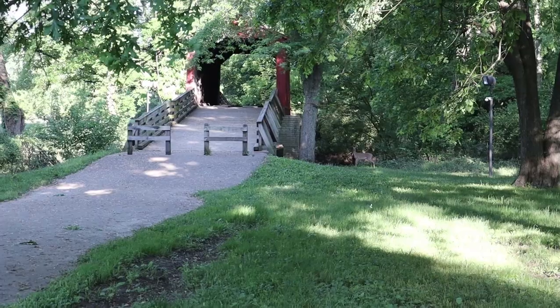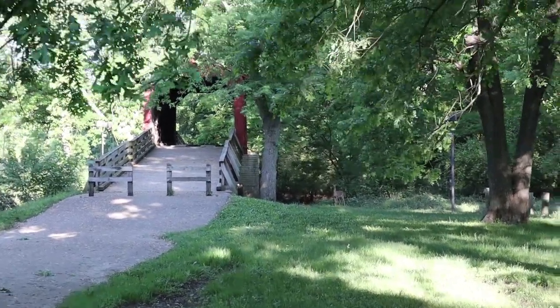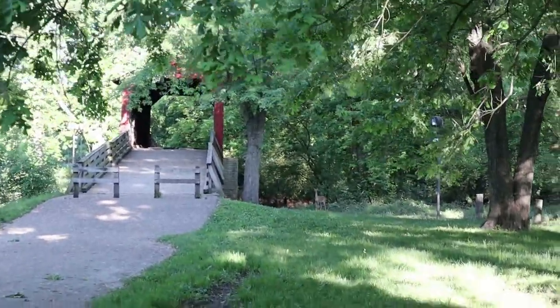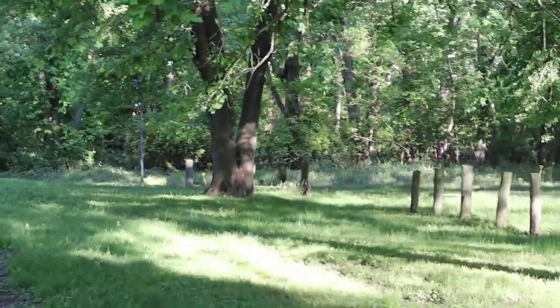There's a deer there, next to the bridge. There it goes.